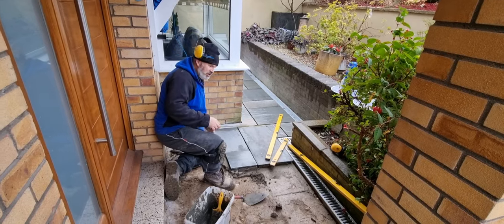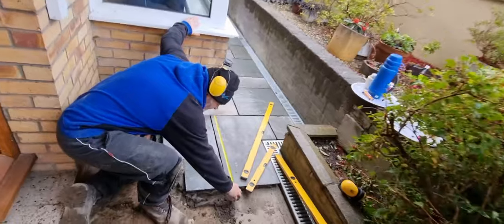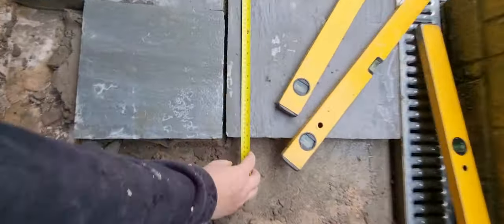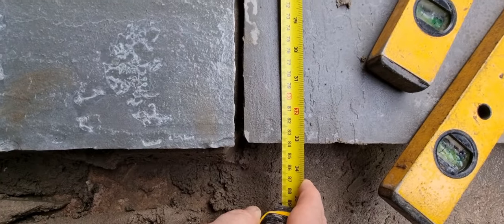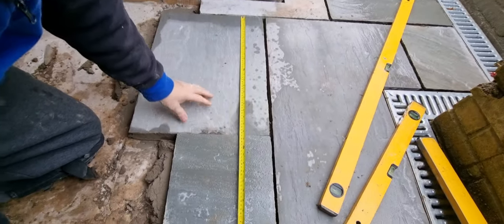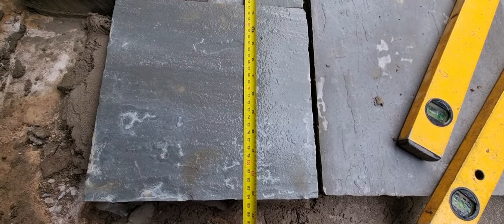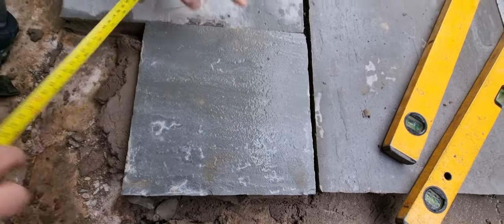What we've got here, I wanted to show you this. Come a little bit closer, Brad. So, this slab is 840mm. Right? 840mm. There we are. And then this one and this one, which is what the bond pattern is, that's 844mm. Right? And that's tight.